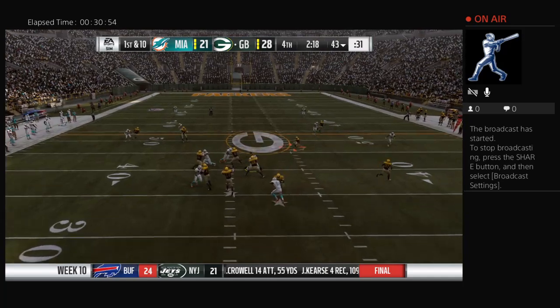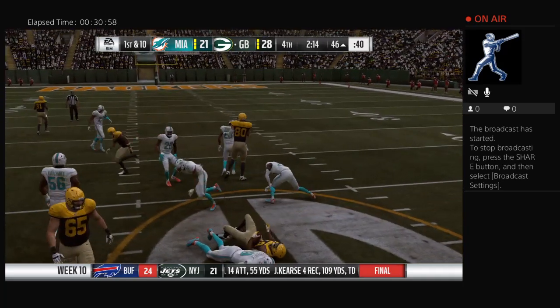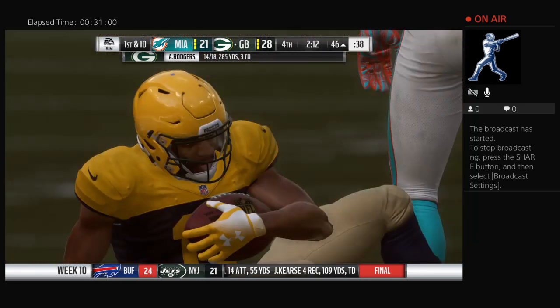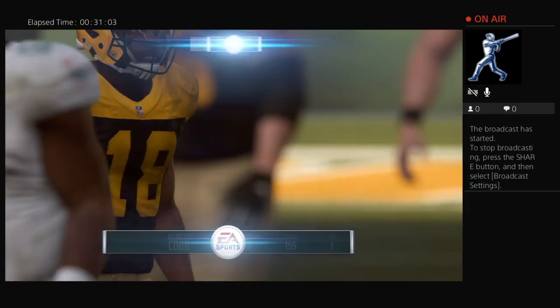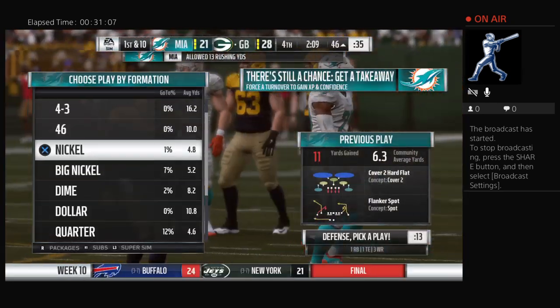So after the INT, it's Rodgers. It gets it over the middle to Cobb. And he'll be taken down, but not before he works it past the 50. The drive starting with a first down, 11 yards on that pickup.